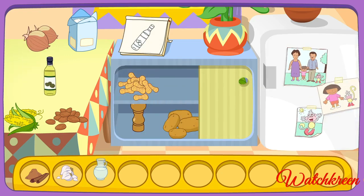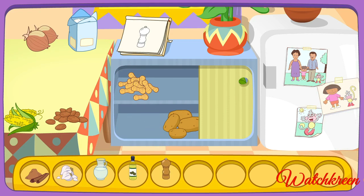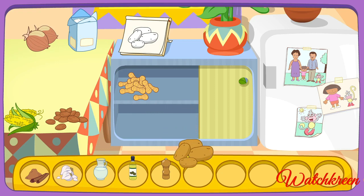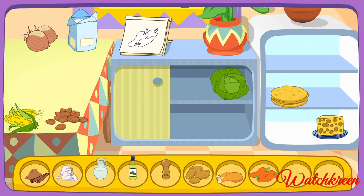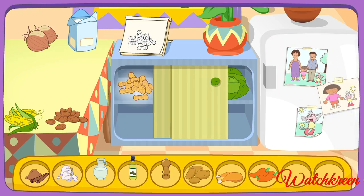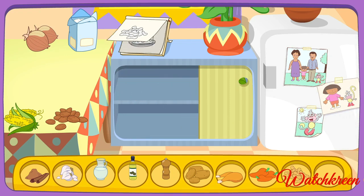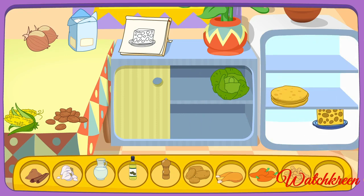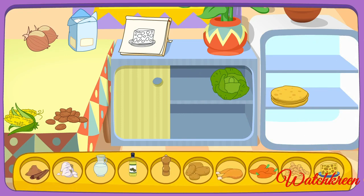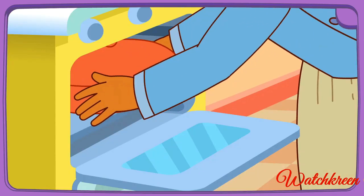Oil! You found it! Pepper! Yay! Potatoes! Great! Let's find another one! Chicken! You got it! Peppers! You found it! Peanuts! That's right! Cheese! You found all the ingredients. Yay!